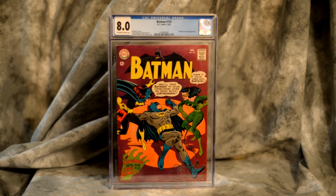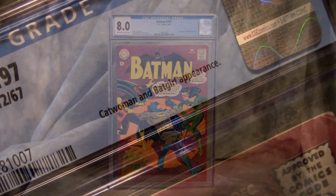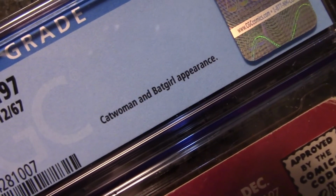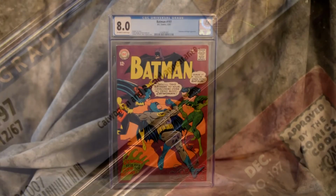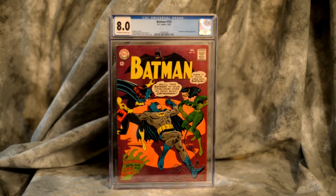But I think it's straightforward. Like I said, this is a key book. I would say not a minor key. I know these might seem like semantic distinctions, but if you're into Batgirl and/or Catwoman, this is a book for you from the Silver Age. It's a great cover. So let's break it down.